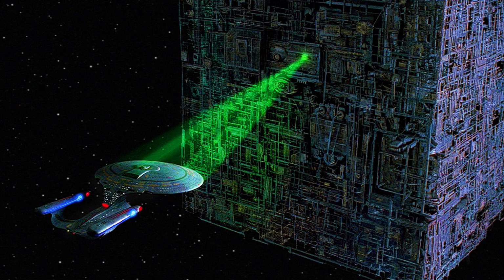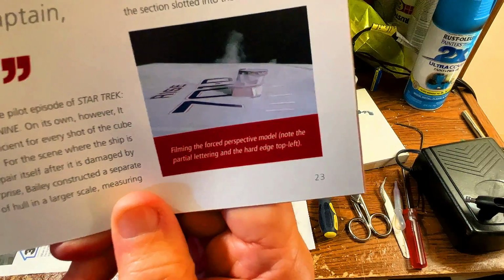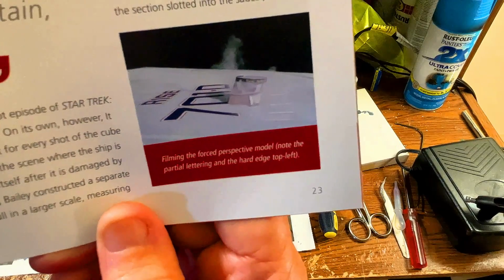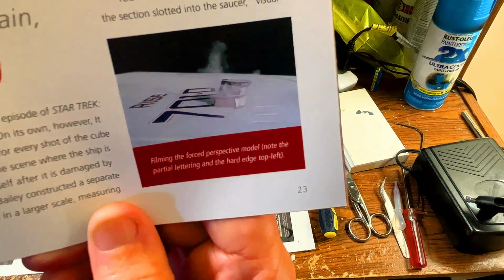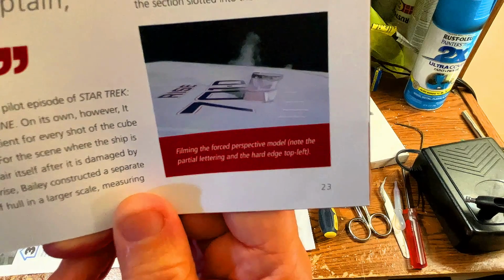You can see filming the forced perspective model, note the partial lettering and the hard edge on top left. You guys remember, that's when the Borg ship was probing, and there was a laser that came on and actually sliced sections of the Enterprise away to study and learn about the strengths and weaknesses of the ship.